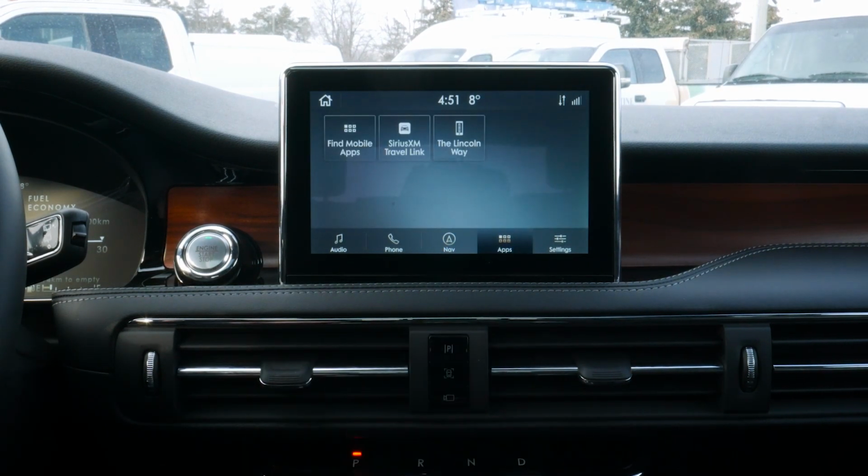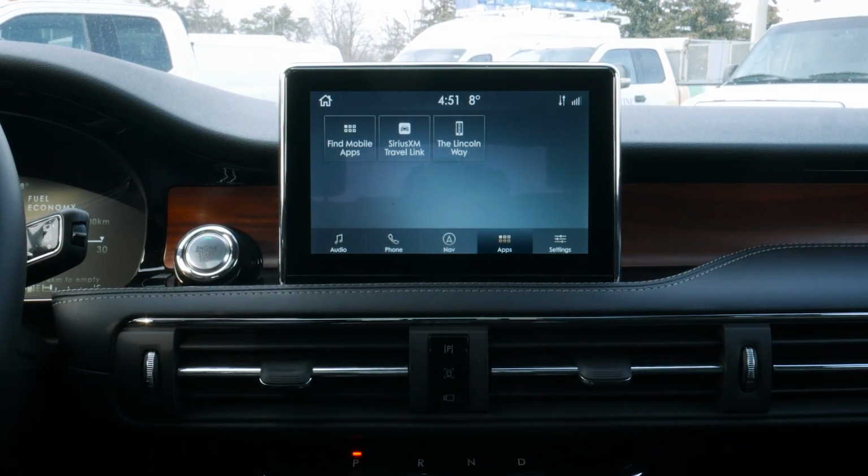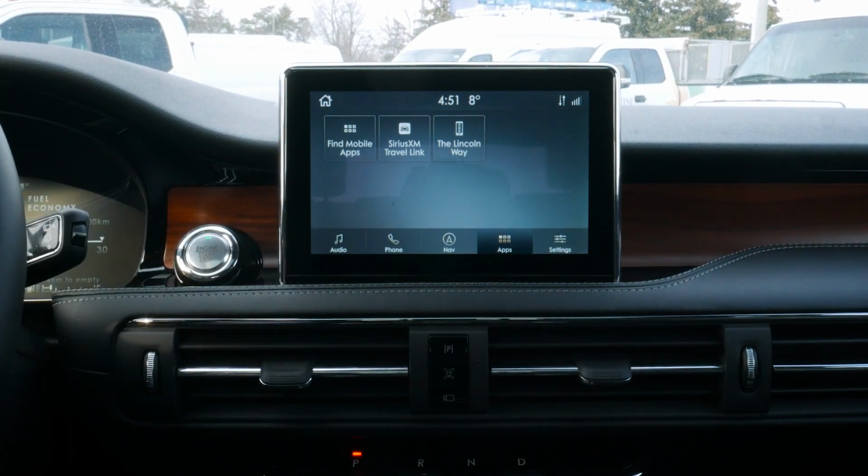Moving into our app screen next, we've got a series of different options that are available. We've got the Lincoln Way app, which on our phone would give us the flexibility of remote starting and things like that directly on our cell phone. So it's very straightforward to do.